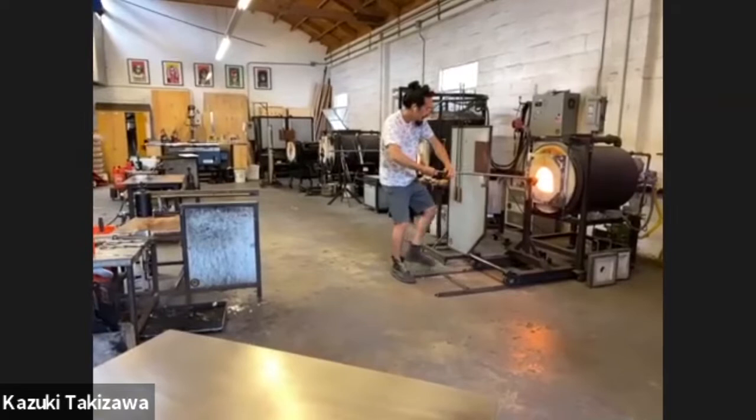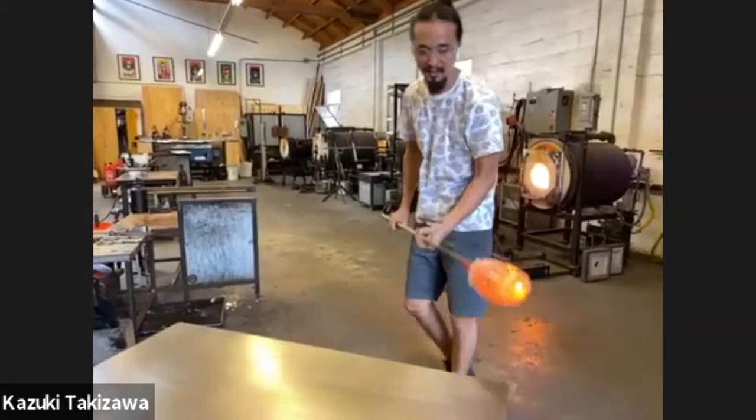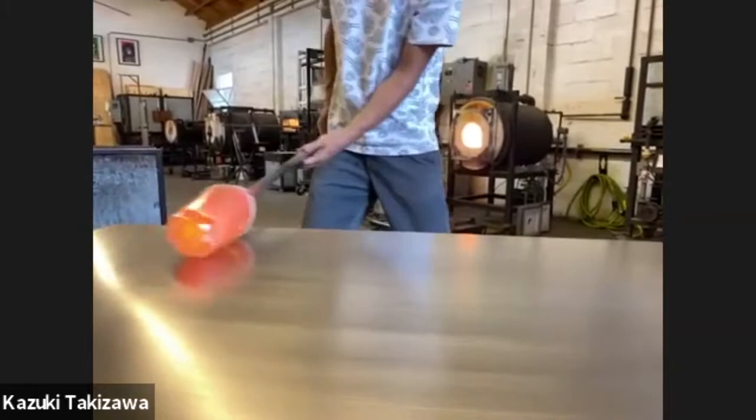So the cool thing about this style of pulling cane is I'm gonna use a hand drill to spin. And what's actually even cooler is how fast David turns. So you gotta get that on film.